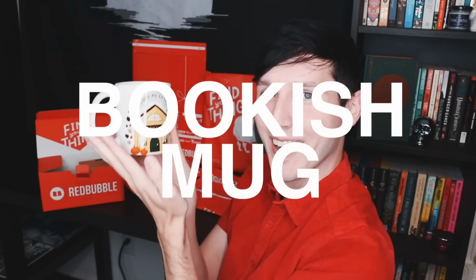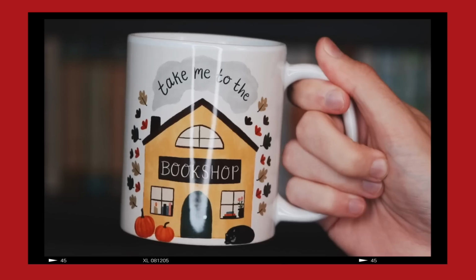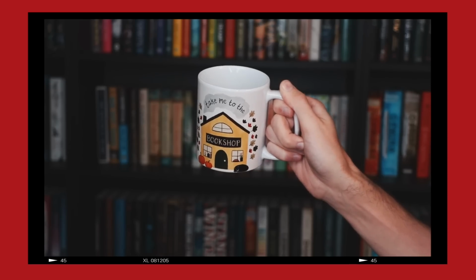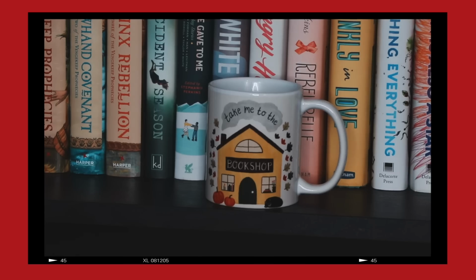It's a bookish mug. Are we surprised? No, we are not. It's a little fall time bookish mug with a little bookshop on it. It's got leaves all over it, some pumpkins, and it says on it, "Take me to the bookshop." When I saw this, my heart started beating. It was an insta-love moment. I saw it, I locked eyes with it, and fell in love. I kiss you, my coffee holder. I love you.